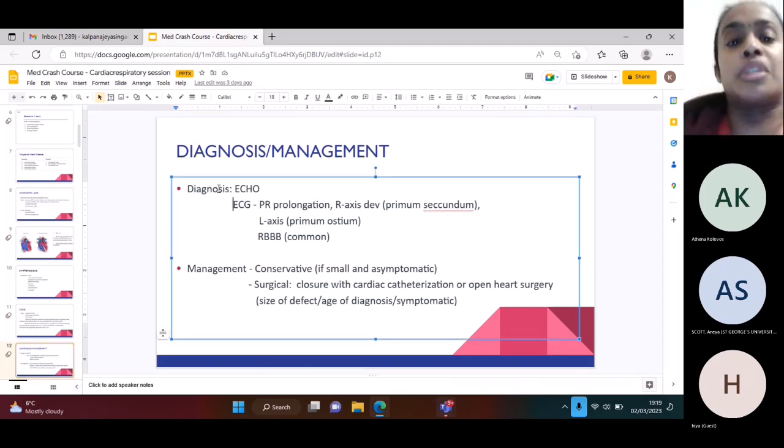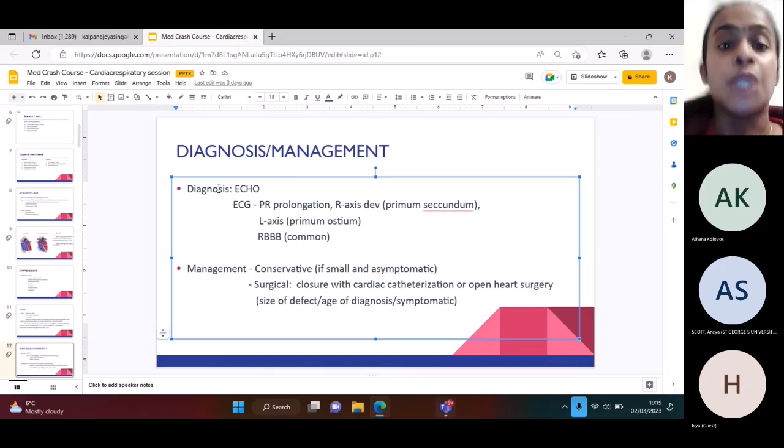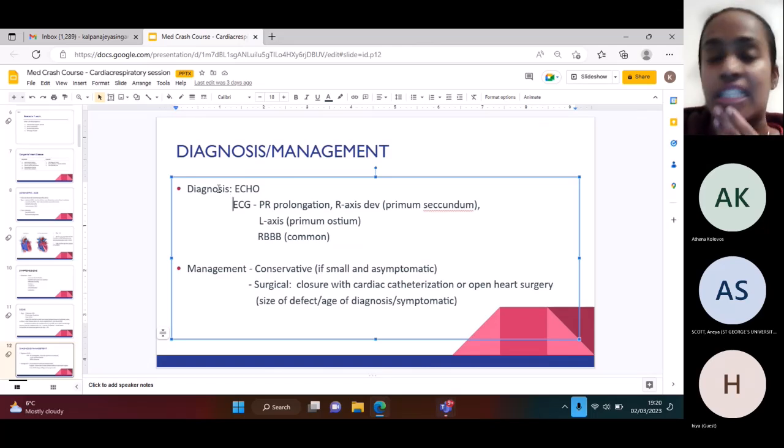So the diagnosis would be an echocardiogram that will show whether there's an abnormality, and that's where you will pick up the ASD. It will also show you where exactly the ASD is and the size of it. You would do an ECG, which might show a PR prolongation. We know that the PR interval is the electrical impulse going from the atrium into the ventricles. So you get a PR prolongation, you might get right axis deviation or left axis deviation, and a right bundle branch block.